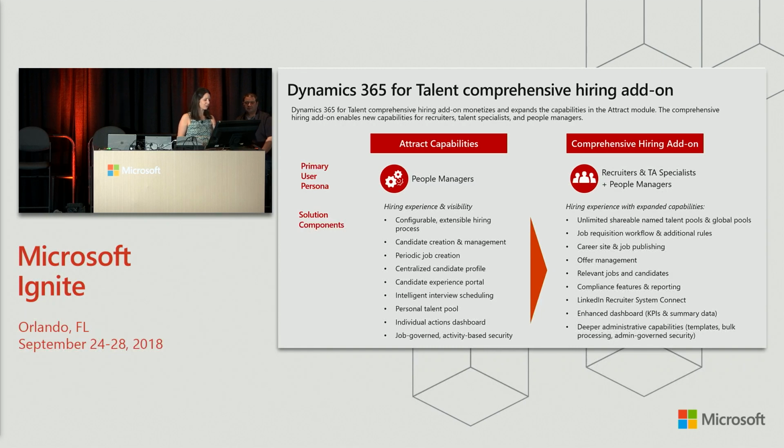There are some things that will be surfacing in the experience natively, like basic dashboarding, but for the most part, anything that we think about as delivering organizational recruiting is going to require the purchase of that comprehensive hiring add-on. So just the $40 will not light up a lot of what you've seen.